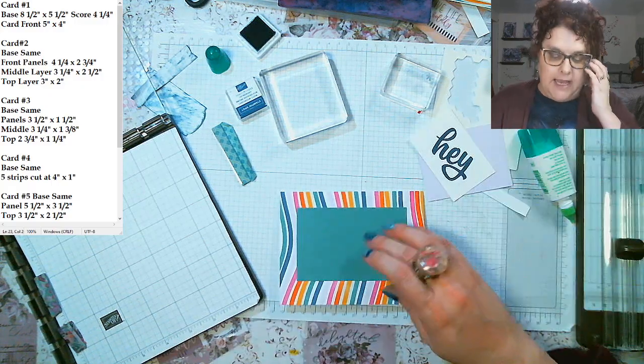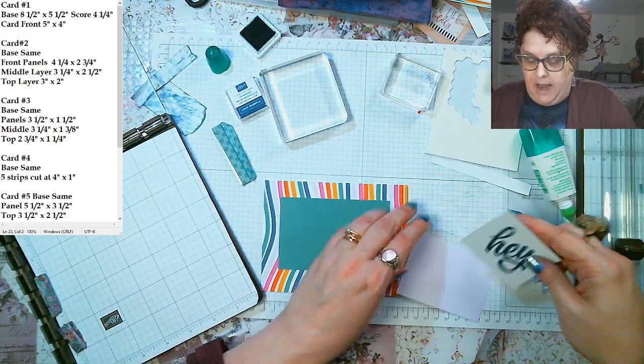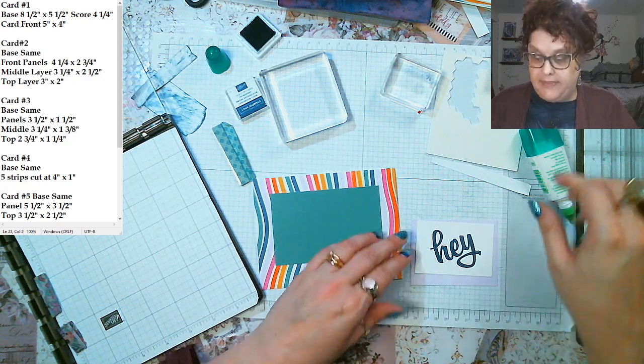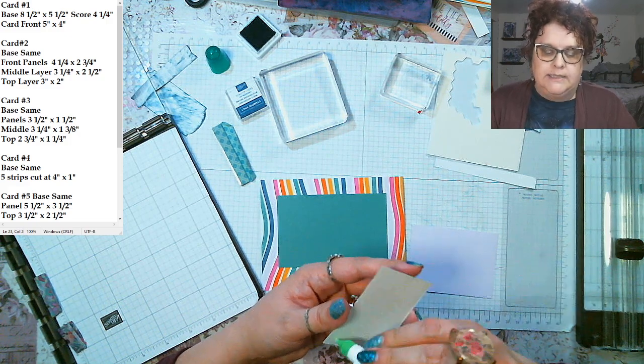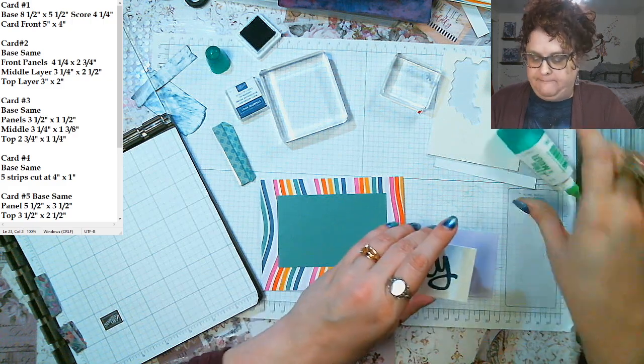Okay, so I put the Just Jade piece down flat, but I'm going to attach this piece with the glue, and then I'm going to do dimensionals, because I think I like a little 3D. I like a little pop-up on there.